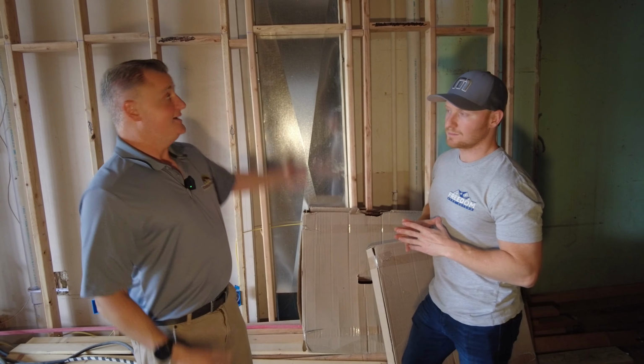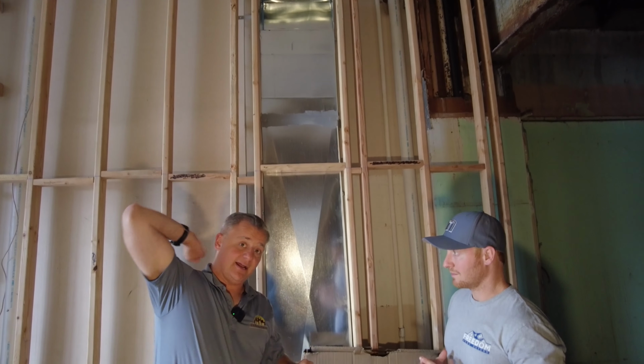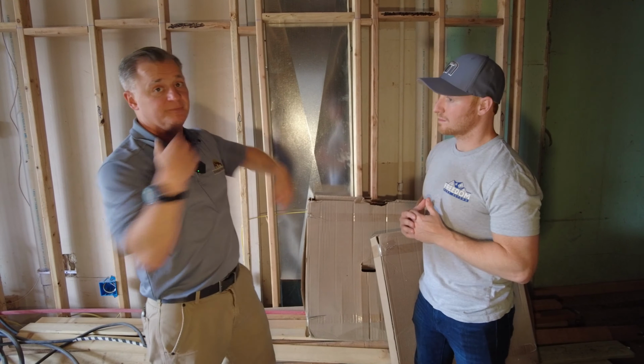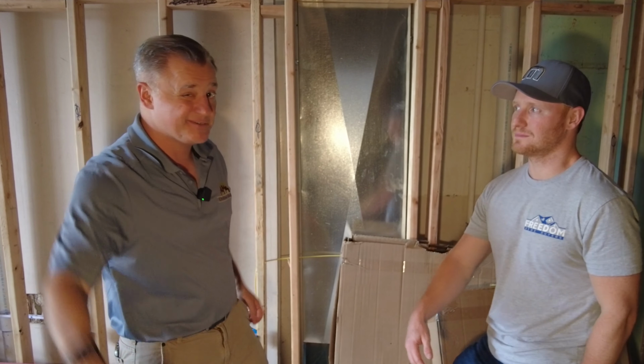The best way to do it is a return at the top in the summertime to pull the hot air out, and a return at the bottom in the wintertime to pull the cold air out. That's the right way to do a return, but at least you want to have a return per bedroom to create that nice cycle of airflow. If you're having heating and cooling issues, first thing you want to look for is this guy. Let's go take a look at this wall over here for all the stuff going on in that wall.